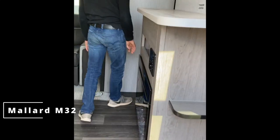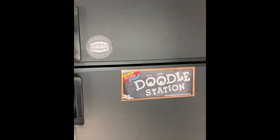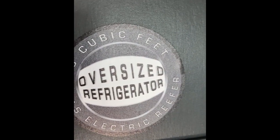Here we're going into the M32 Mallard, with a quad bunk, tiny bedroom, but that's only for sleeping. Here is a double couch, fireplace, television, small kitchen. It says oversized refrigerator. I don't know if it's big enough for our big family. Here we go.